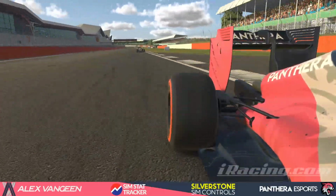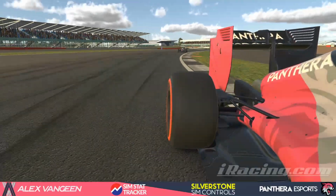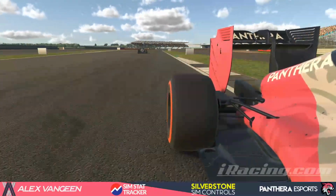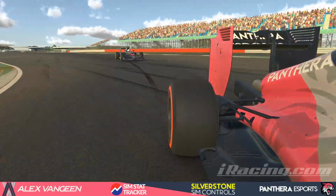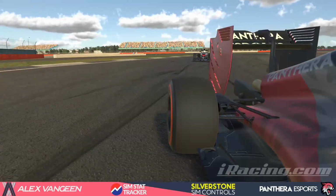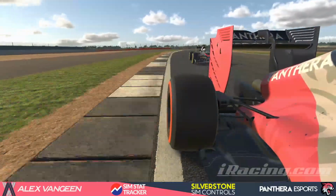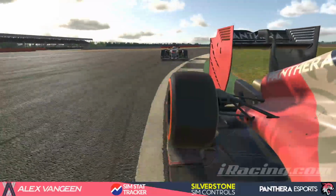And what has happened with all these missings of apexes and bouncing around, it has given the guy behind me a chance to get close to me. He is on the medium compound tyre, so where I overtook him earlier because I had more pace, he is now coming back at me.